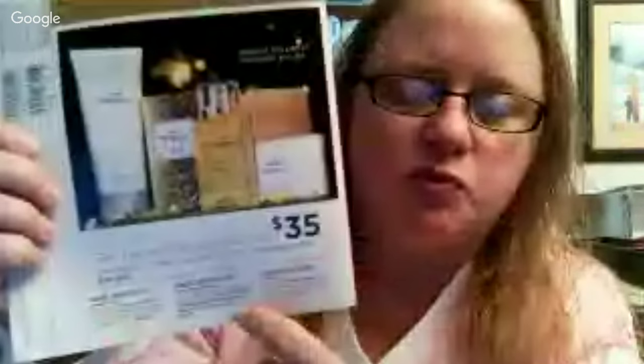The Mark catalog looks like this. It has the sequiny dress on the front, and then on the back, they're advertising the Mark Sparkle. It has the whole collection for $35 on the back, and then each individual item available for purchase.